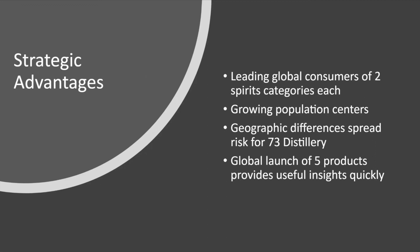The major one is that they are leading global consumers of 2 spirits categories each, which were just outlined. They both are growing population centers. Of course, India is expected to grow much more rapidly over the next several years versus Spain, but neither is expected to decline in population. And at the same time, physical location is really important for 7-3 Distillery to consider exporting their products.